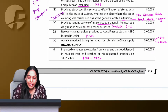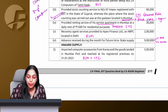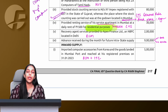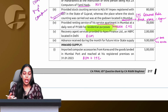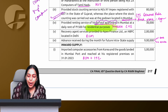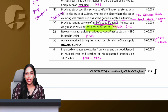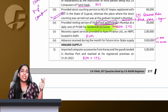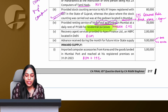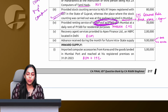After that, provided renting service of his service apartment in Mumbai at a daily rent of 1500 for residential purposes. Now again, reading the words residential purpose, you would assume that a residential property given for residential purpose is exempt under GST, therefore this should be exempt. But what is a service apartment? A service apartment is kind of a PG, kind of a hotel where you go, you stay and you get some services there. A pure home, a residential property given for residential purposes, is exempt under GST. But hotels, guest house, inn, PG, they are all taxable. And a service apartment, even though given for residential purpose, is a commercial thing only. Therefore, it is going to be taxable.